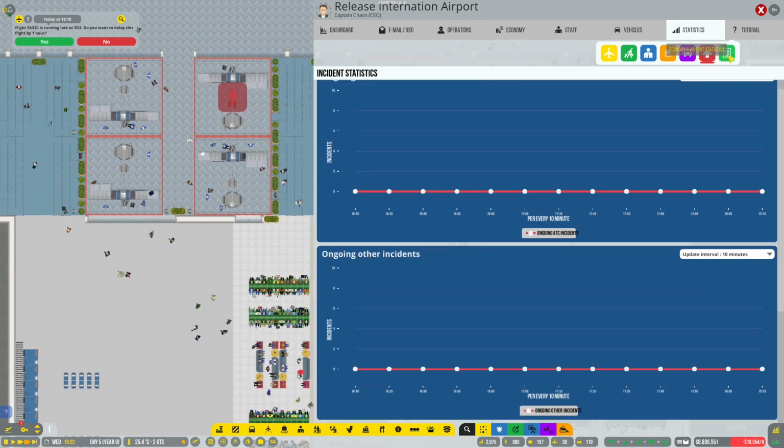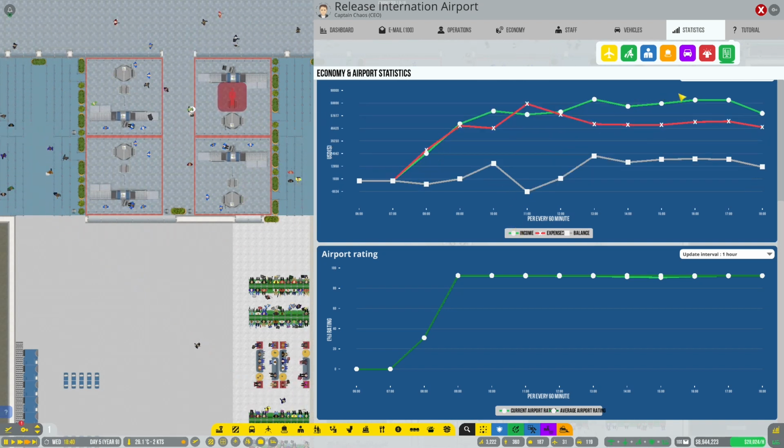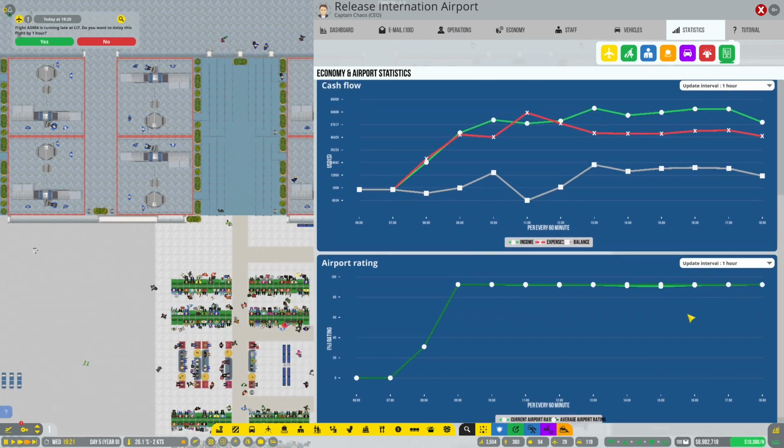We don't have any of these incident types over here. And then the economy, let's have a quick look at our economy over here. So our income is fairly consistently higher than our expenses. And then that kind of runs up our balance a fair bit. Over here, our airport rating is just shy of 100. We can have a look at a little bit more detail around that.